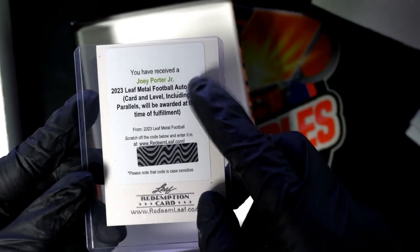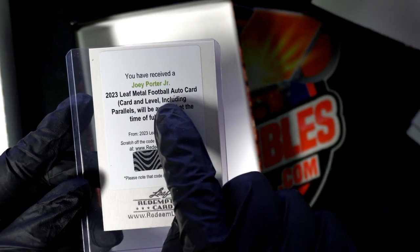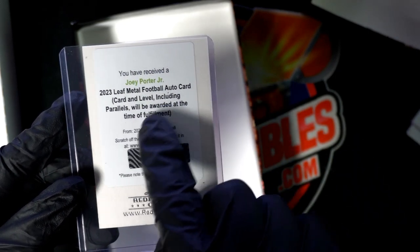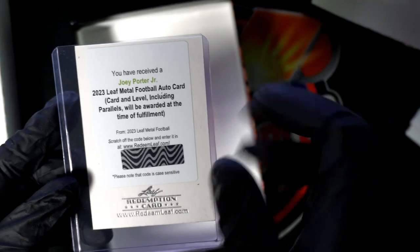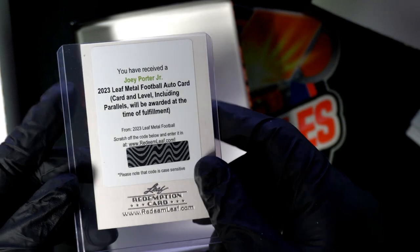So this is a good autograph to have. We don't know what parallel it's gonna be at the time of fulfillment, but that's great. Joey Porter Jr., that's a good one to hit right there for sure.